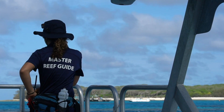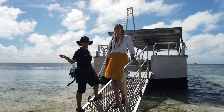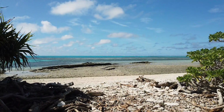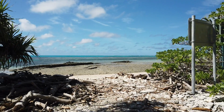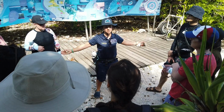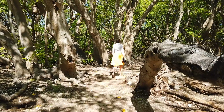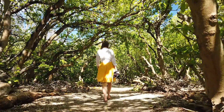Set on 3,000 acres of living reef with a protected lagoon, Lady Musgrave Island is the perfect place to come snorkeling. It is one of the few islands anywhere along the entire Great Barrier Reef where you can swim, snorkel and dive by day and camp out by night. It's just over 4 hours drive from Brisbane to get here, or you can fly into Bundaberg or Gladstone. And it is the second island in the Great Barrier Reef chain of islands, with the first, southernmost, being Lady Elliot Island.